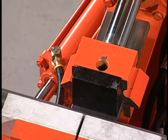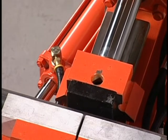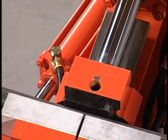Use the proper diameter back shoes for the pipe. Then, jog the ram in until the pipe is flattened to the proper depth.